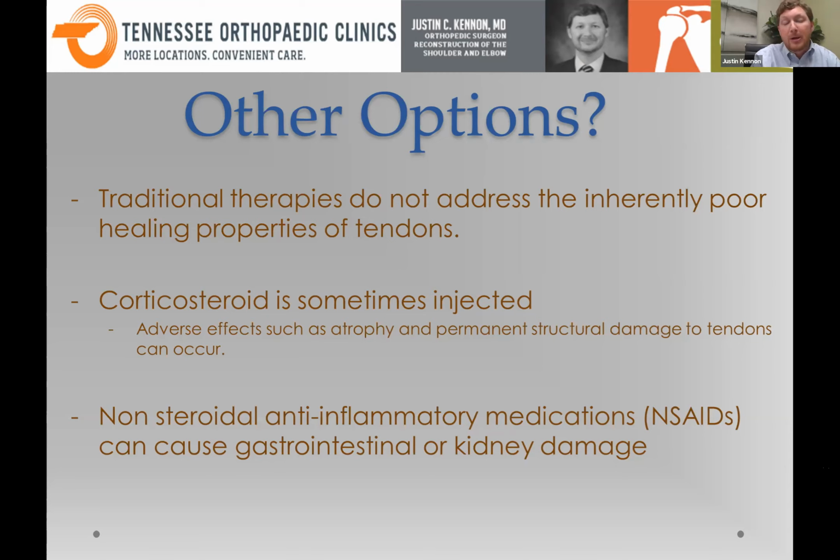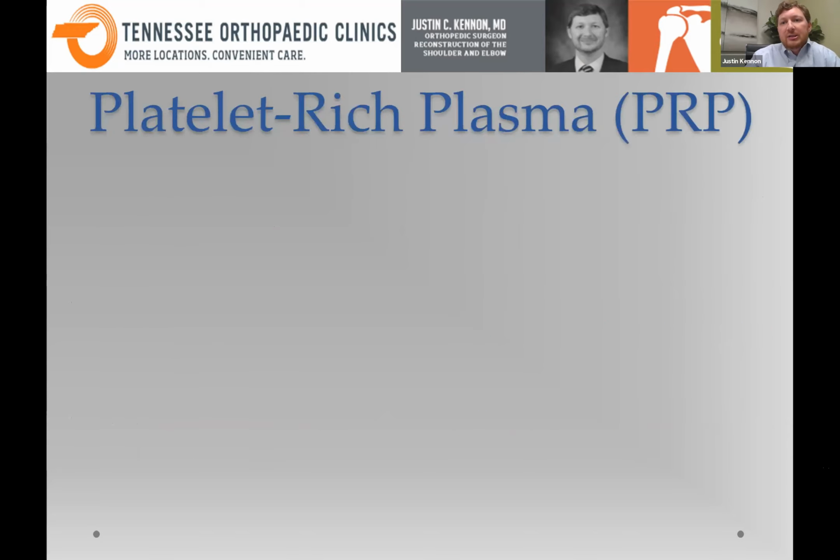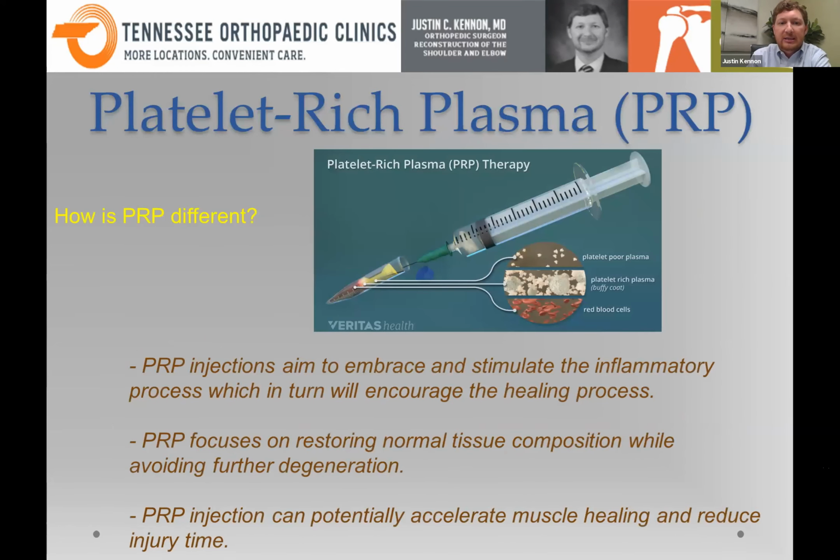So what if you come to me and you say, well, doc, I've been on ibuprofen and Aleve for years and it's not doing the trick. I've tried the therapy and I've tried steroid injections. What else is out there, doc? One of the new and more exciting technologies we have is something called platelet-rich plasma. It's essentially a minimally invasive approach to try to stimulate the body's natural healing potential.